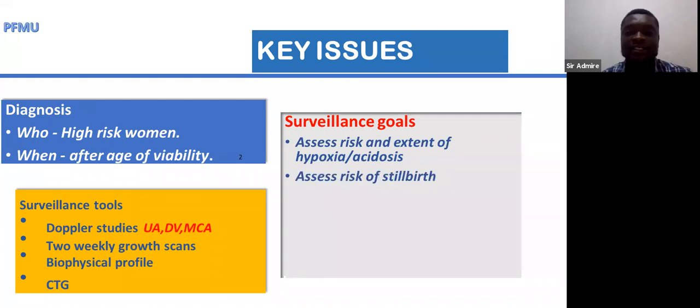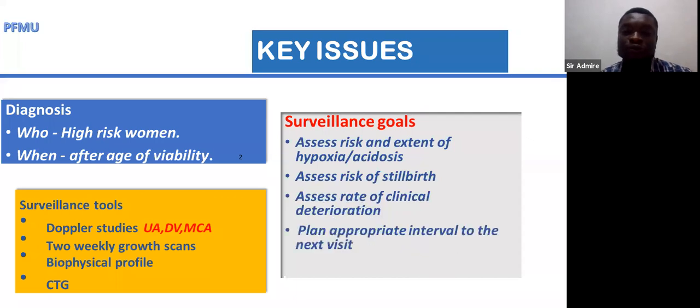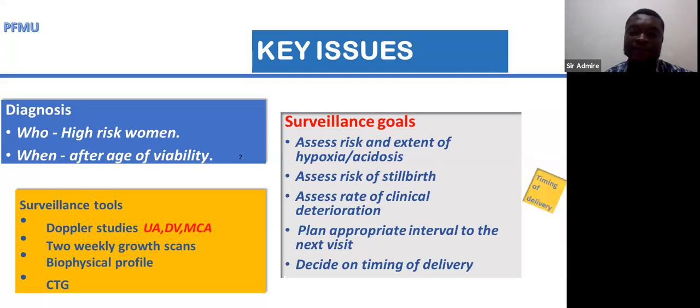So what are the surveillance goals? They include: we want to assess the risk and extent of hypoxia or acidosis, we want to assess the risk of stillbirth, we want to assess the rate of clinical deterioration, we want to plan for an appropriate interval of the next visit, and ultimately we want to decide on the best timing of delivery. So we don't want the fetus to stay too long or too short. We want to determine the best timing in which they have to be delivered.